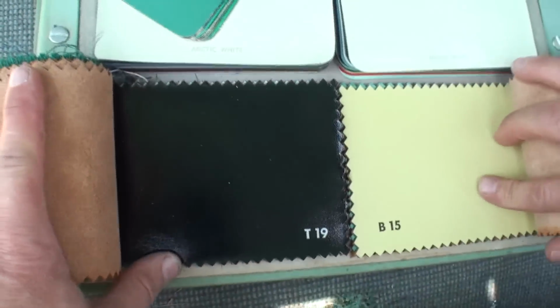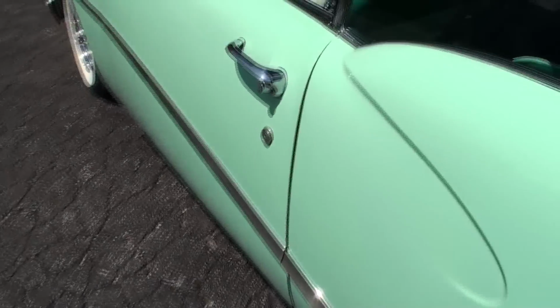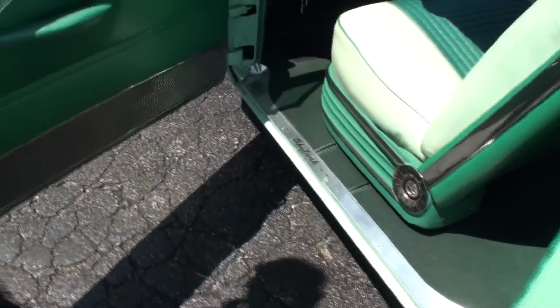Top and bottom. Let's go take a look. Now, does the light show through here in the night? Yes, it does. Oh, that's cool. That's cool. All right, I'm going to open this up. Okay, give me just a second.